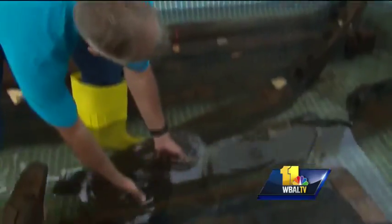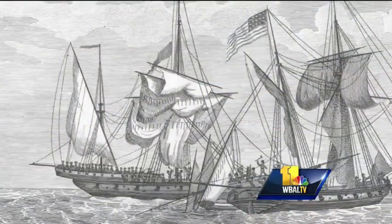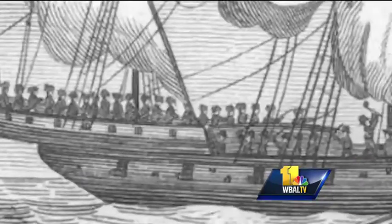A study of the timbers shows the ship was made mostly from oak, from trees gathered somewhere between Annapolis and Potomac. This may be the literal smoking gun then. A visible charring of the wood may indicate it was burned at the hands of British sympathizers in the 1780s. So this is a dead eye. It would have been part of a block and pulley system.